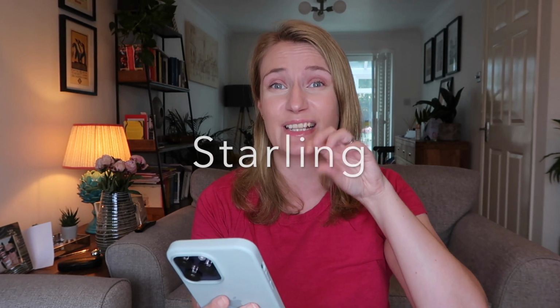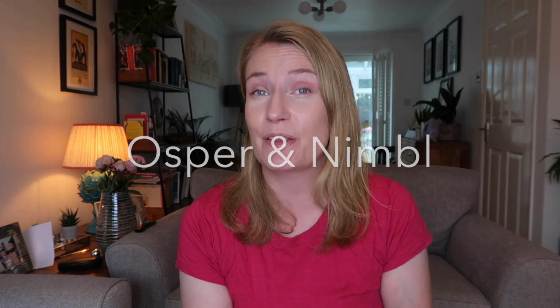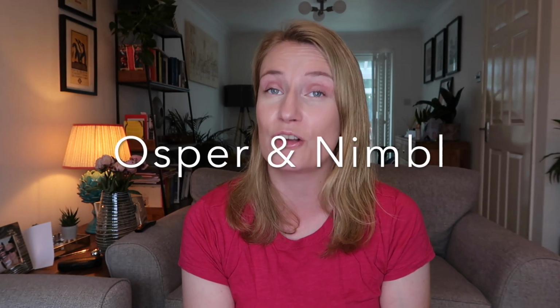And then another option is Starling. This exists as a kind of pot of money within your existing Starling bank account. This one actually is a bank account, however you do have to pay a £2 a month fee. And two other alternatives to Gohenry are Osper and Nimble. Again, these are both fee paying. You will have to pay a fee every single month, but you can set savings goals in these apps.